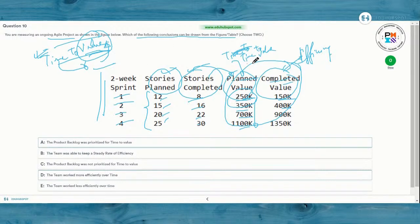So time to value, you get to know from plan value, and the higher the plan value, obviously, the more priority you are giving to time to value. Why? Because you are going ahead with more value being planned. This concept is tied very closely to earned value management as well, earned value analysis or EVA. If you are aware of cost management concepts in terms of plan value and completed value, then it will make more sense in the agile paradigm.